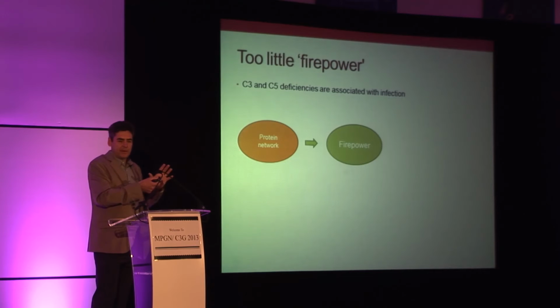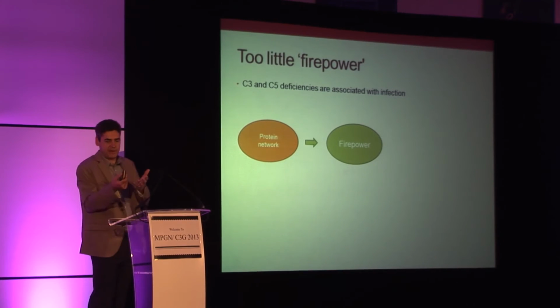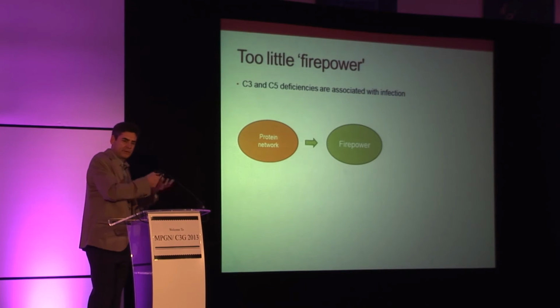Let's move now away from the biology of how it works and how it fights infection to thinking how it's relevant to disease and, of course, the kidney. We can think of it very simply, can't we? It has this firepower. It can either have too little firepower or it can have too much firepower. So what happens when you have too little firepower?